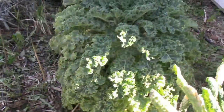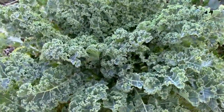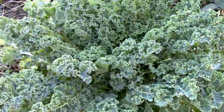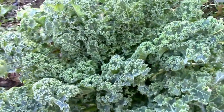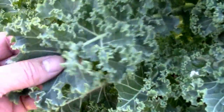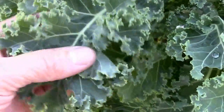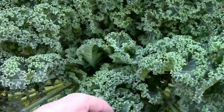The dwarf blue curly kale is looking pretty good at the top. The older leaves closer to the bottom are looking kind of rough. I'm going to be putting those in the compost pile soon. I'll leave the top part just to see how long it goes. And the nice thing about these younger leaves is there's no worms on them, so we don't have to worry about that now that we've had some freezes, especially these inner ones.